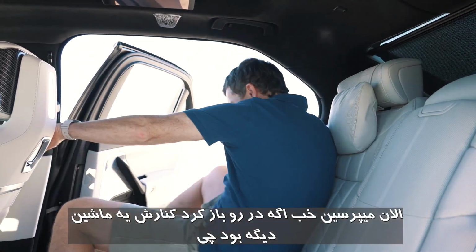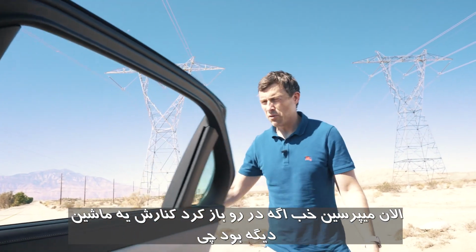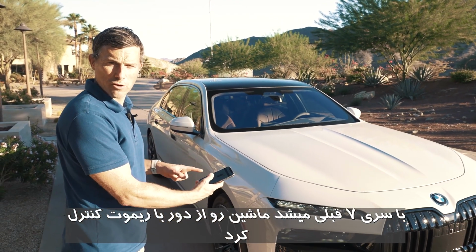Now you might be thinking, wait a minute, what happens if you open the door and there's a car really close to you? Is it just going to smash into the other car or into a person or whatever? Don't worry, they thought about that. The sensors in the doors stop that from happening. Look. See? Perfectly fine.